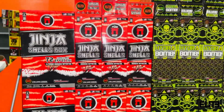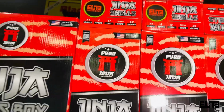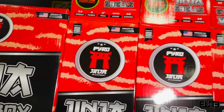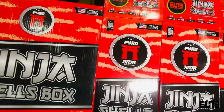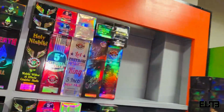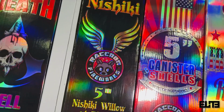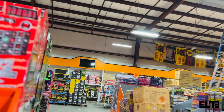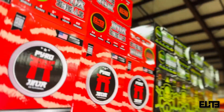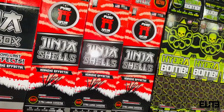Number 3, I have to give it to our Ginger Shells. So here at Elite Fireworks, this is by far the best Nishiki effect fireworks that we have, okay? So if you want canisters, of course we do have them from Raccoon. This is the 24 pack. Raccoon is basically the one that made the Nishiki willow effect very popular, right? So, yes, we have the holy Nishiki, but believe it or not, don't take my word. I understand how I can sound biased because this is an Elite Fireworks product, but give it a try.